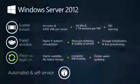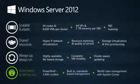Finally, we turn to automation and self-service. Automation and lights-out management are key attributes of any modern data center. Also, the ability to enable departments and users to self-provision. In Server 2012, we have delivered ubiquitous automation with over 2,400 new PowerShell commandlets, eliminating manual tasks, enabling you to manage servers at very, very large scale.